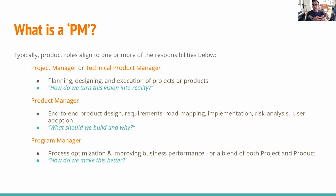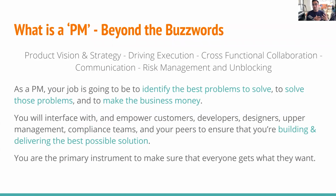And lastly, there is a program manager. These sometimes refer to folks who are involved in process optimization or improving business performance. At Microsoft, they are typically a blend of both project and product. So what is a PM really, right? How do we get beyond the buzzwords?